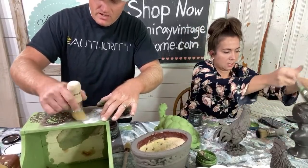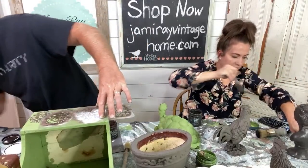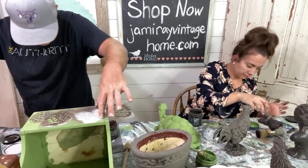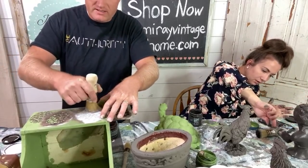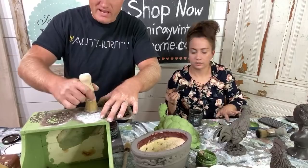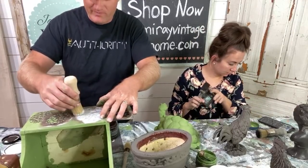Going back with the beadboard. Did I say beadboard? That's beadboard. What does Deb's shirt say? What does your shirt say? It says authority. I did a survey when I got my CNC machine and they sent me a shirt.